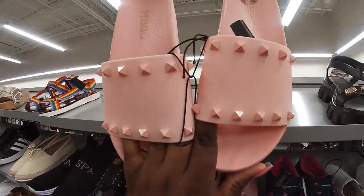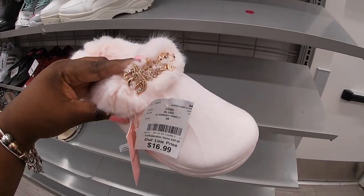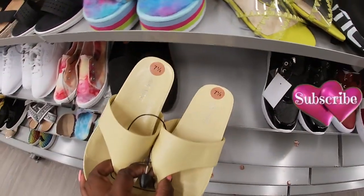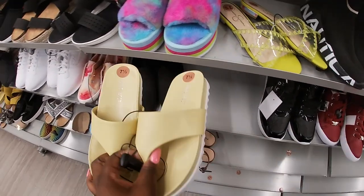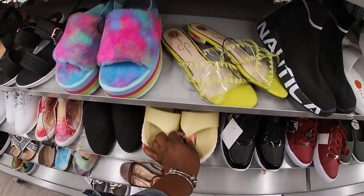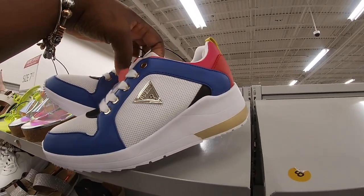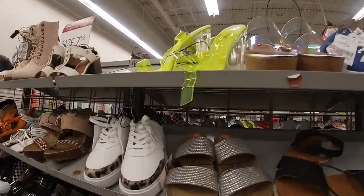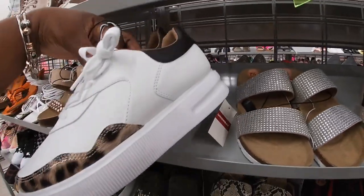These are $15. These remind me of the Crocs that Nicki Minaj had on for some reason. But these are $16.99 by Juicy Couture. Nye West. These are $20. And what else did I see? These are $32.99 by Guess. I think we saw these before, but these are $16.99. These are really cute. Layers.